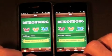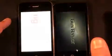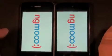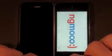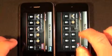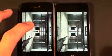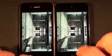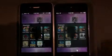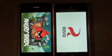They seem to load about the same. Maybe the iPhone's a little faster. Let's try Gun Range. Again, the iPhone 4 seemed a little faster. So the iPhone 4 is a little faster loading the game. Now let's go to Angry Birds. Once again, the iPhone 4 loaded faster.